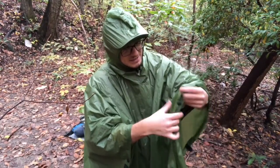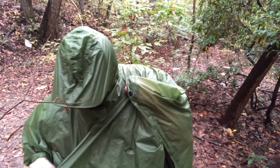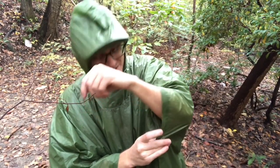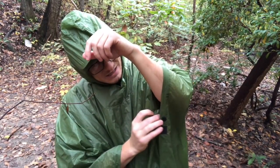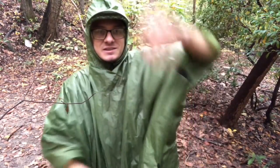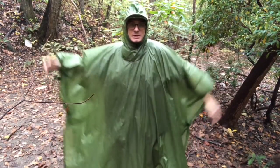All right, so here's the next snap. Now, the one annoying thing about the snaps is if you screw it up, you won't know until you're wearing it and it feels a little weird or something's off. But after a few years of using this, I've got the snaps down. It's not that hard. I'm just kind of deficient, okay? So then there's the other arm, and that's 98% of the time how you're gonna wear it.